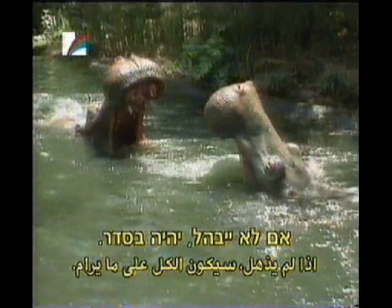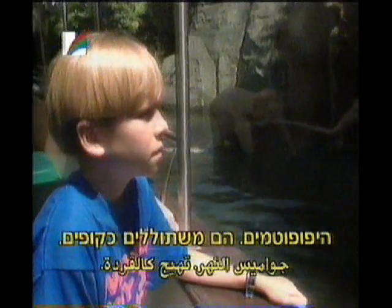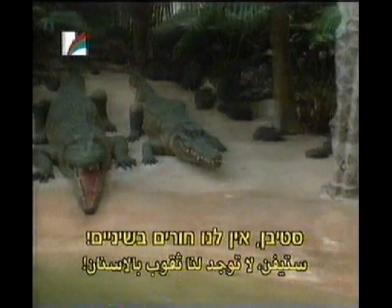If he stays cool and doesn't muss his hair, he'll be okay. Hippopotamus. You could say they go ape. A little jungle humor there. Look, Stephen, no cavities.